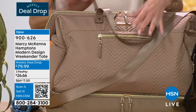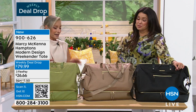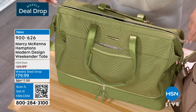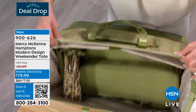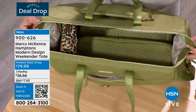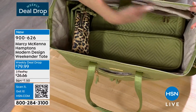And then when we go inside, I'm going to move over here to the sage. So pretty. Isn't it just so gorgeous? Okay, so let's open it up. My number one feature that I had to have if I was going to do a weekender was that dopp kit style opening. I didn't realize it had a frame like that. Yes, so look at how easy it is to close and to open, and look at how you cannot miss what's inside.